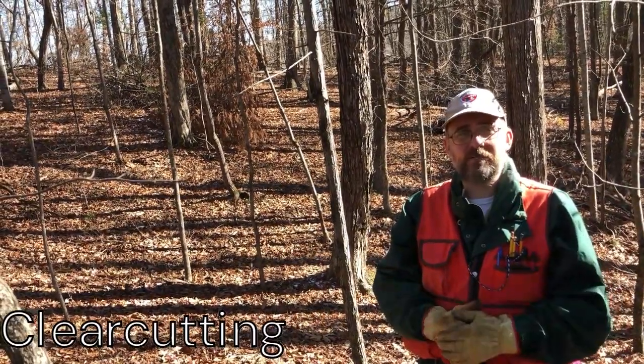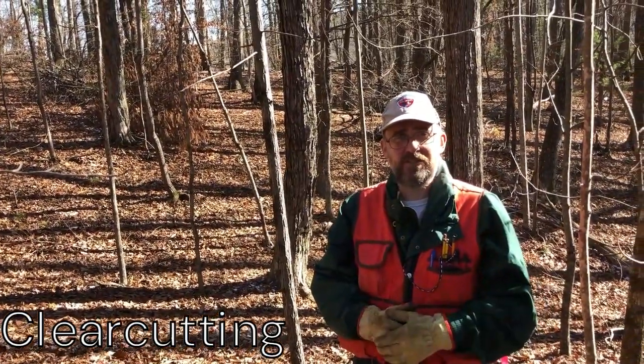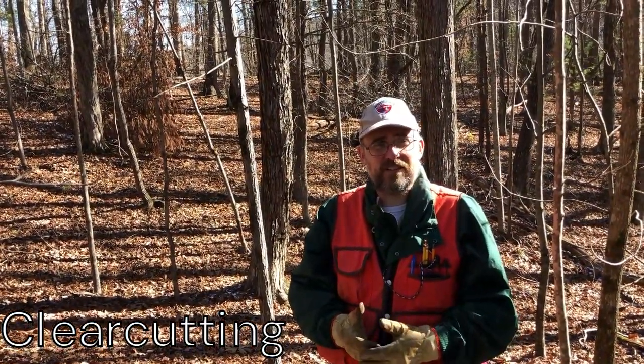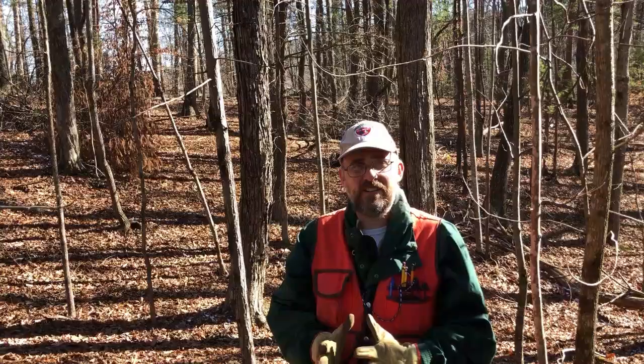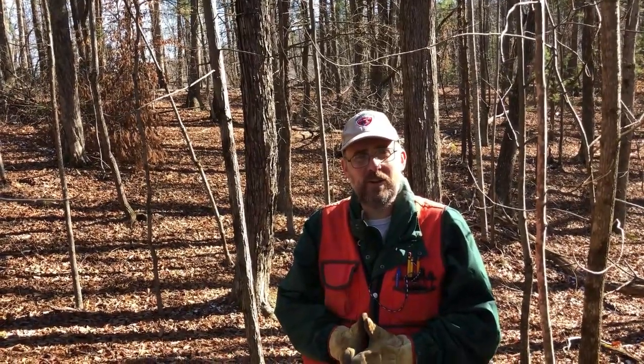Clear cutting is also sometimes done in hardwoods, and if there's really good advanced regeneration, then that can be a great practice. It's also a good practice to regenerate trees that regenerate in full sunlight instead of in understories. So if that's what you're after and it's appropriate for the site and there's a good yellow poplar seed source, then clear cutting can be a great way to get yellow poplar.